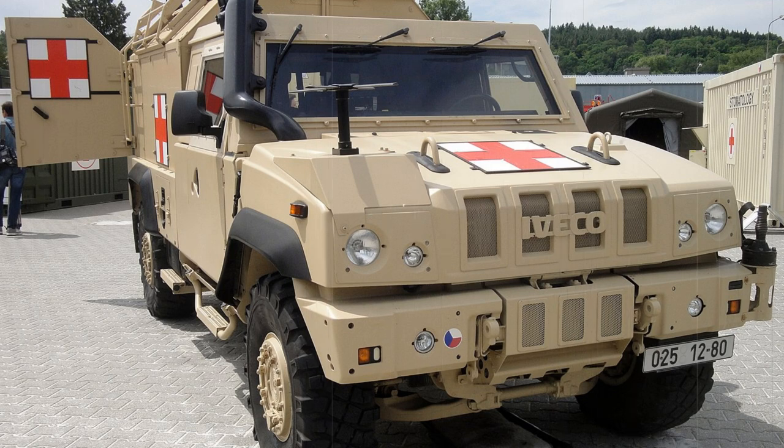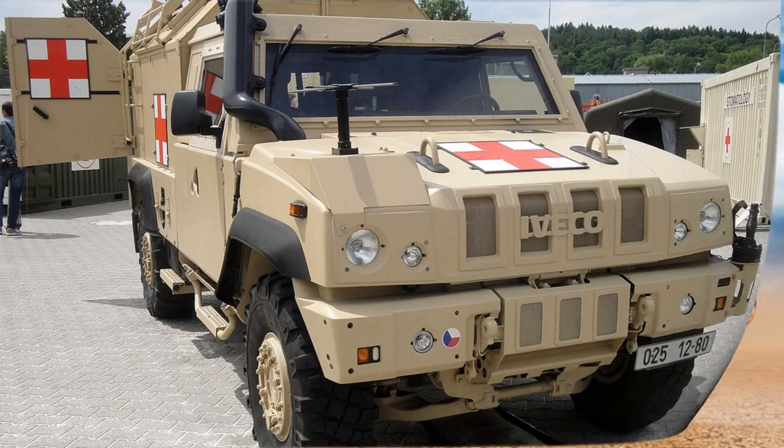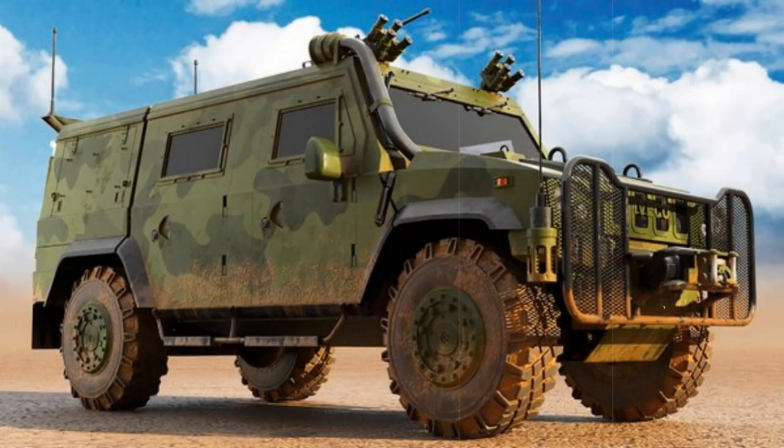To date, December 2017, some 4,000 total LMVs have been produced. The versatility of the design is such that the vehicle is also marketed in TOW anti-tank guided missile, ATGM, battlefield ambulance, cargo carrier, and special mission support configurations.